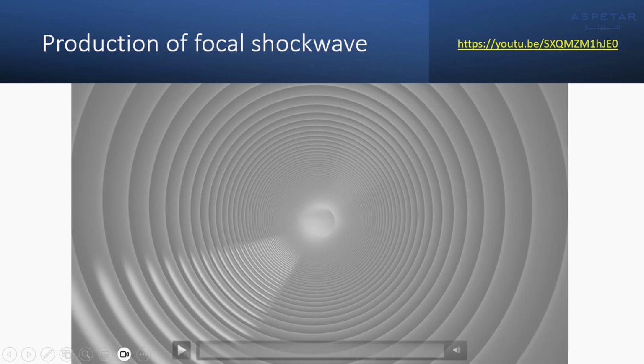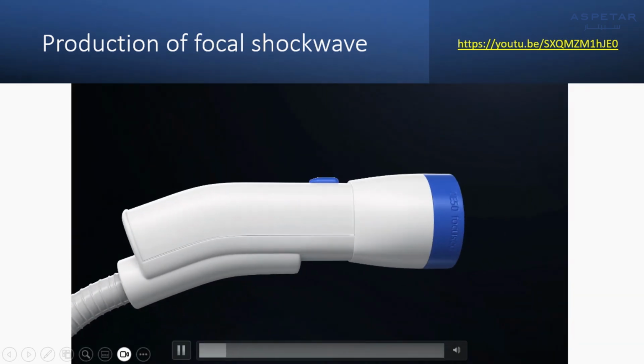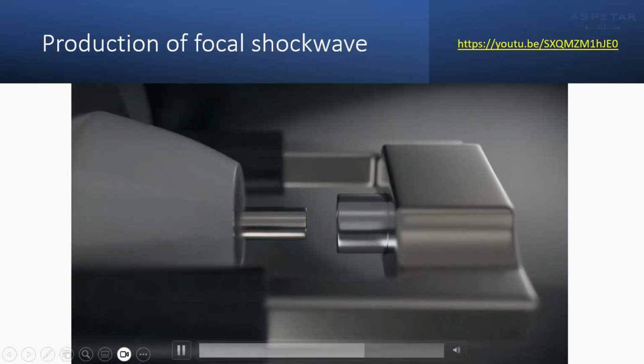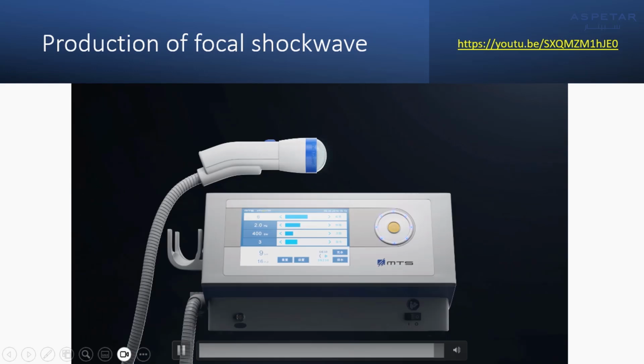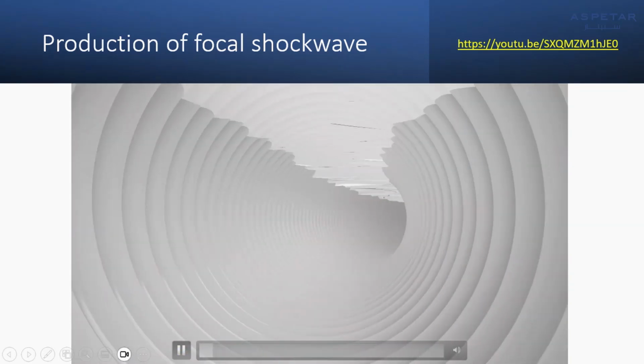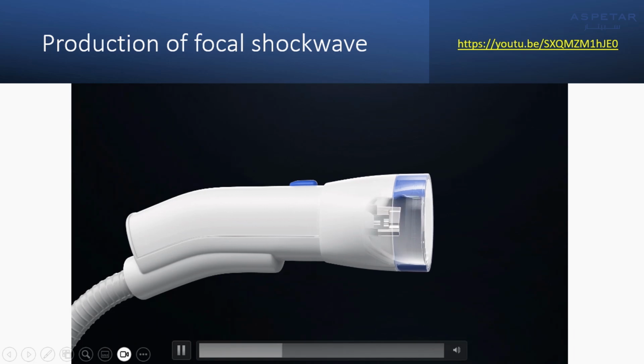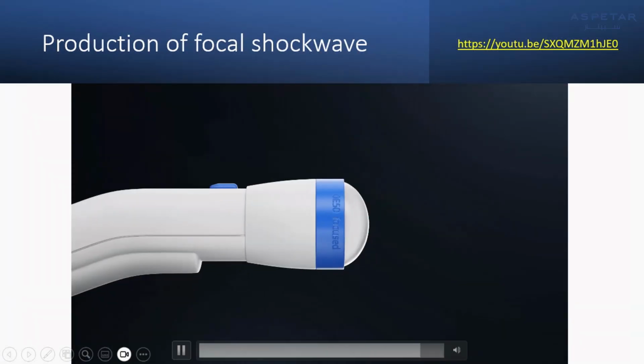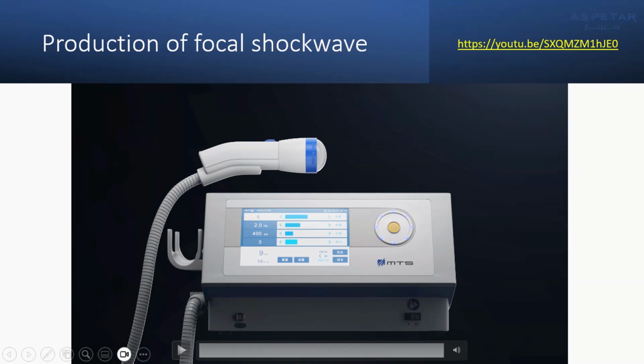Over here, you can see that we have a picture here. I would like to show you how the focal shockwave is produced. If we can get it to work. Okay. All right. As you can see over here, this is the applicator head. The water fills up in the head, and then in the middle there is a spark plug, and that spark plug produces a spark which is transmitted through the device and through the gel into the tissue. Okay, if you want to see it again, we can always play it again. See that they use a liquid which is water-based, and inside there's a spark which is produced, a waveform is produced which is passed through, and this is the shockwave, electrohydraulic.